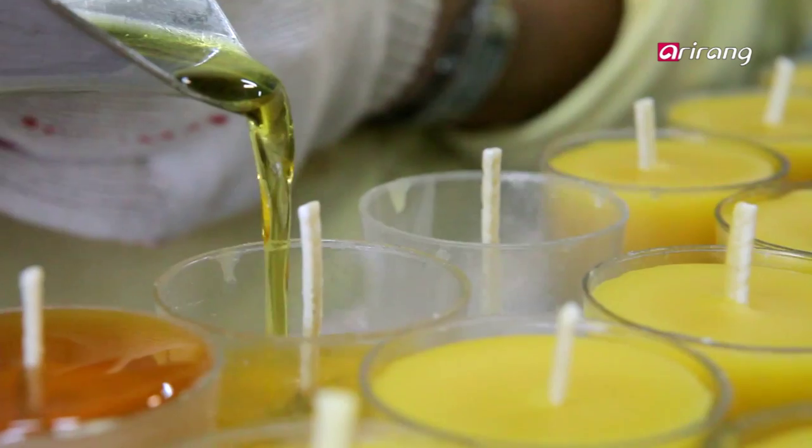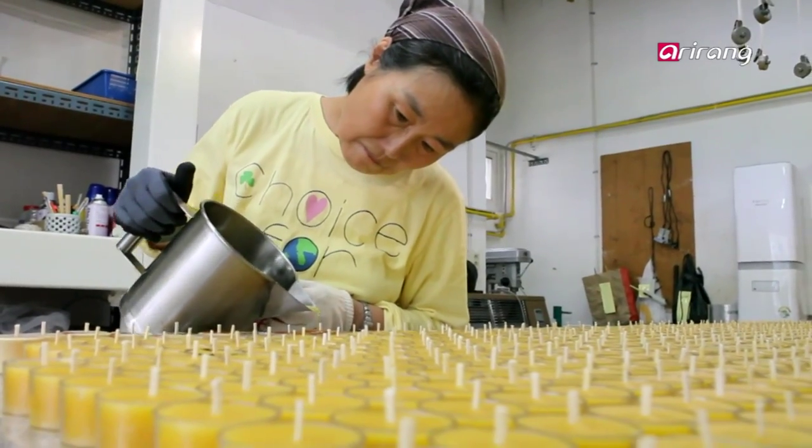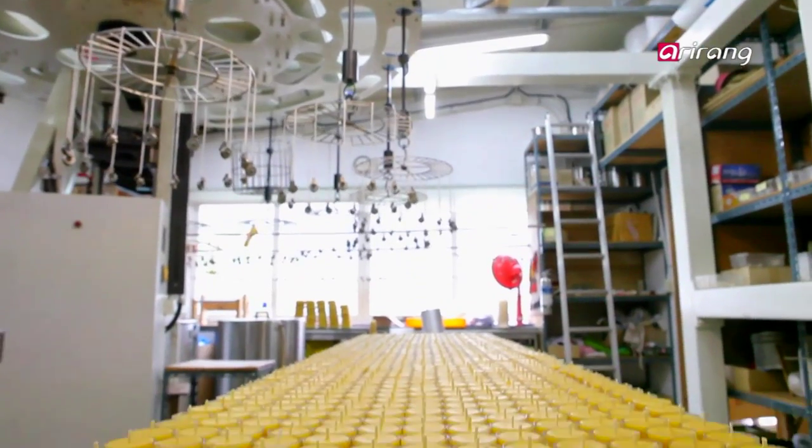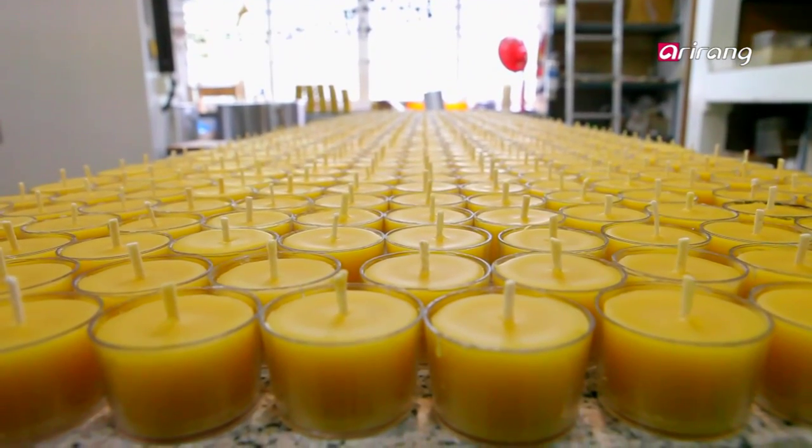Honey candles can take anywhere from 2 weeks to 10 years to complete. Learning how to make the candles completely by hand made the couple curious about other handicraftsmen.